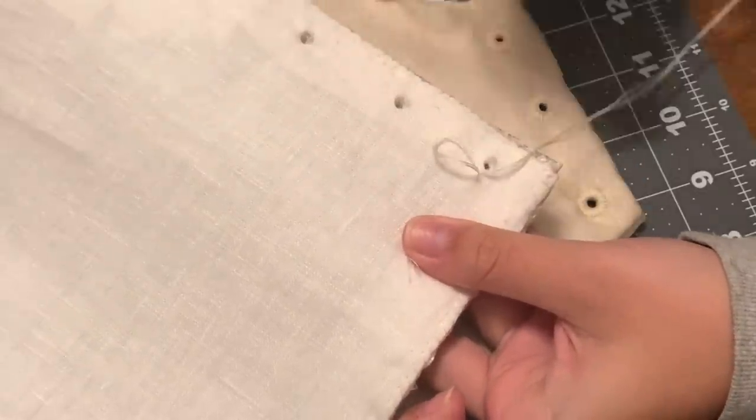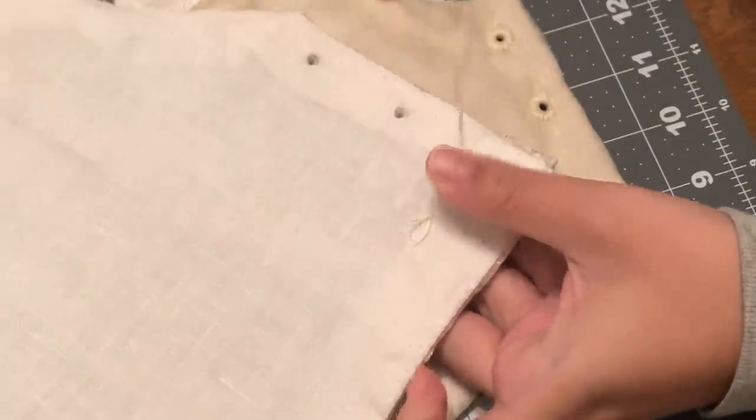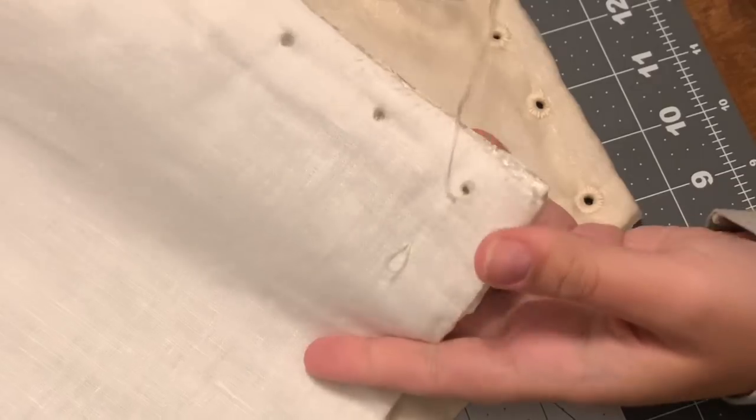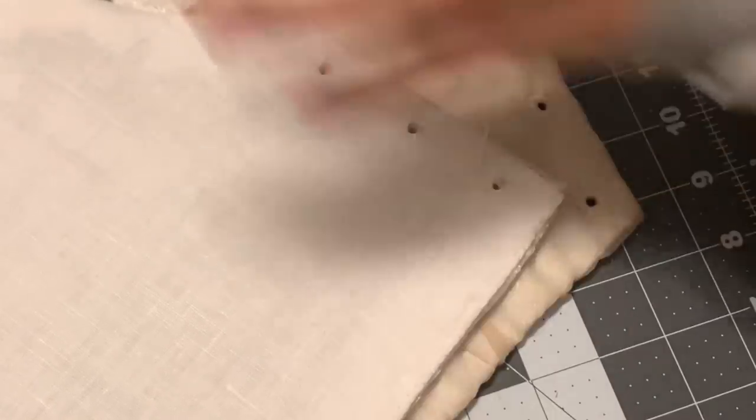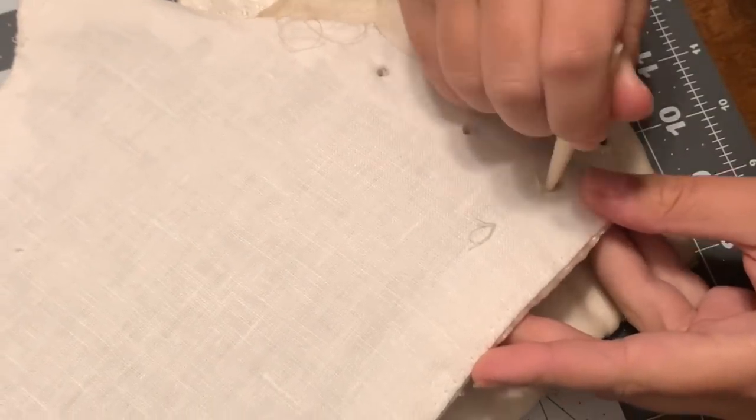I start using two pieces of silk thread on one needle so that each stitch has four pieces of silk thread. And I start the eyelet using an awl to separate the weave of the fabric. Then just make stitches going all the way around.